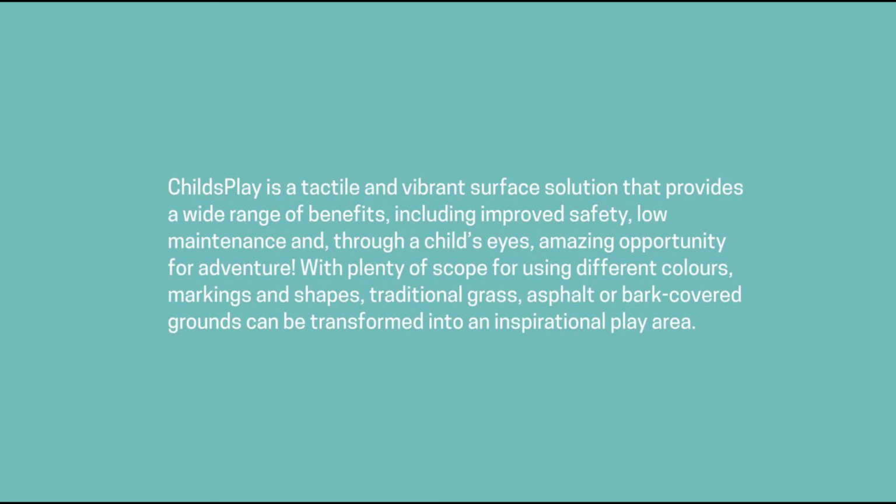So the surface has been around for nearly 40 years. It's been used in 40 different countries. So how is it used and where is it used? Well, there are four main applications for the surface. As you can see on the slide, it's a tactile and vibrant surface solution, and it's used as the surface for our underlying playground systems I've already mentioned, which encompass expanded polypropylene shock pads.